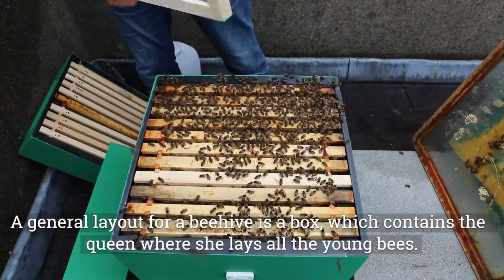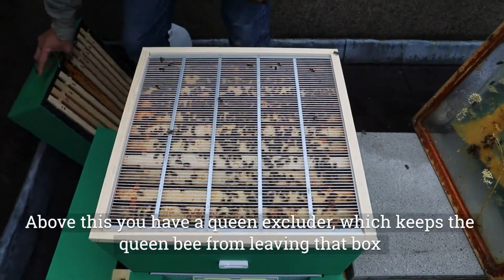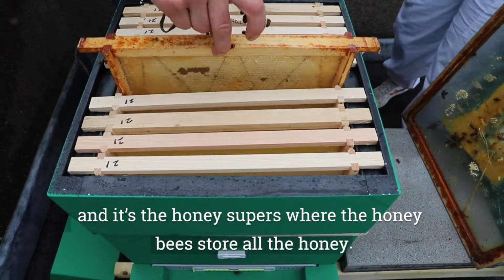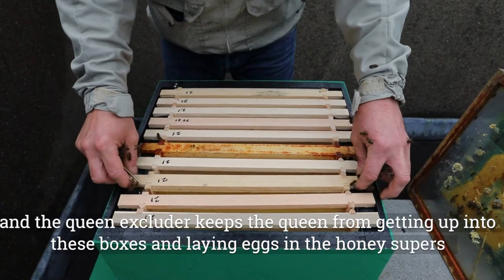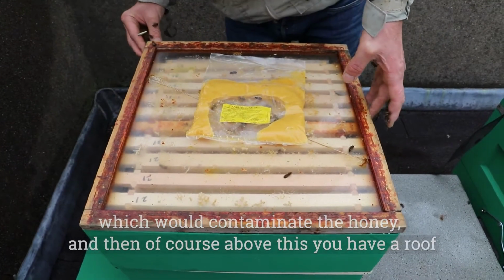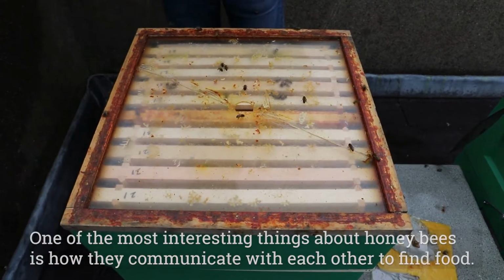A general layout for a beehive is a box which contains the queen, where she lays all the young bees, and above this you have a queen excluder which keeps the queen bee from leaving that box, and then above this you stack additional space in the form of honey supers, and it's in the honey supers where the honeybees store all the honey. The queen excluder keeps the queen from getting up into these boxes and laying eggs in the honey supers, which would contaminate the honey. And then of course above this you have a roof and an inner cover to keep the rain out of the hive.